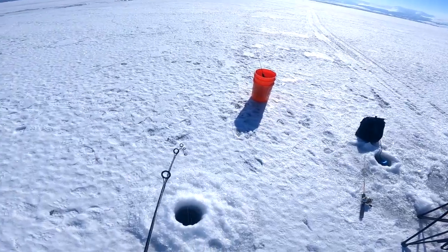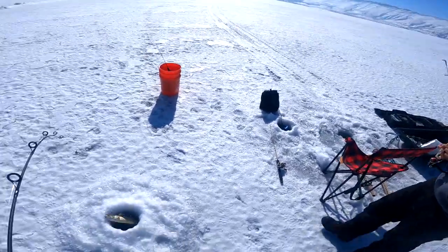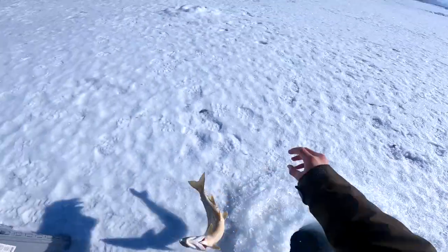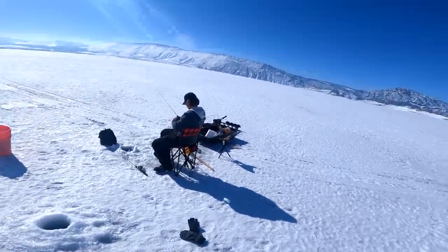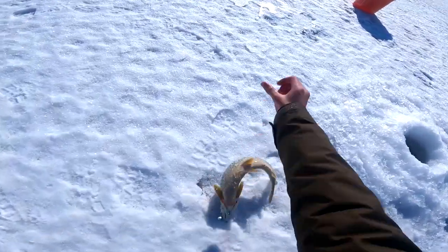Oh, these head shakes, dude. Oh, heck yes, bro. Sam, I'm using my little rod. All right. Yo, little pup. Heck yeah, boys! There we go. First one of the trip. Dude, bigger pup. We didn't catch a single fish all yesterday. We get out here, we're the only ones out here, and we're slamming fish. This is awesome. Heck yeah, bro.